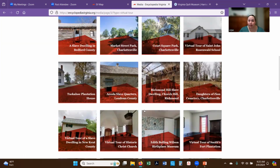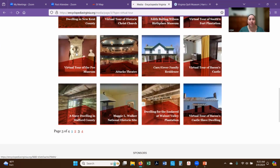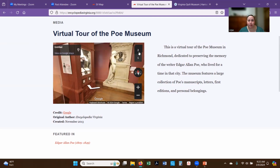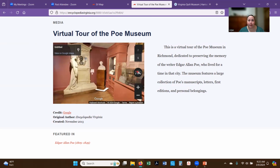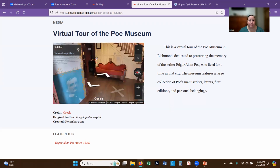But for right now, let's take a look at one of these virtual tours and see what they are like. Let's do the Poe Museum. So as some of you may know, Edgar Allan Poe lived in Virginia. So that is why there is a Poe Museum. And you can see here, this is probably pretty small. I'm not sure that I can make it. Well, I can zoom in on things. But you can poke around the Poe Museum.